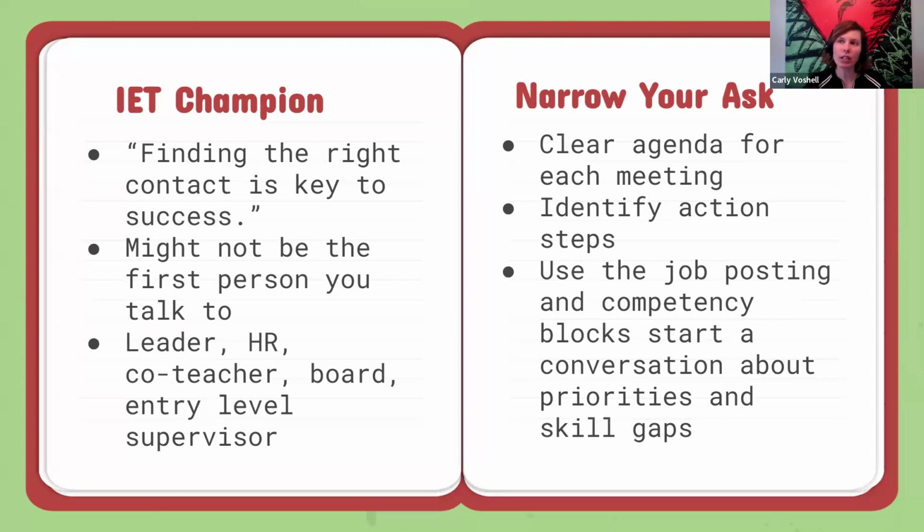But another idea for who to pull in with this type of work would be an entry-level supervisor. If you are working with an employer and the idea is to skill up your students through the course of this IET program so that they can work there, who is their supervisor going to be? What gaps does this supervisor feel incoming workers have? What could you be working on with your students to make them a highly qualified candidate? That would be a great person who would be motivated to help the partnership.